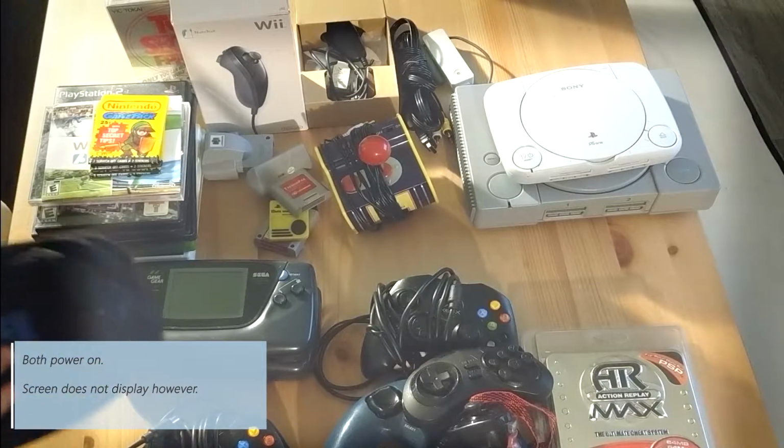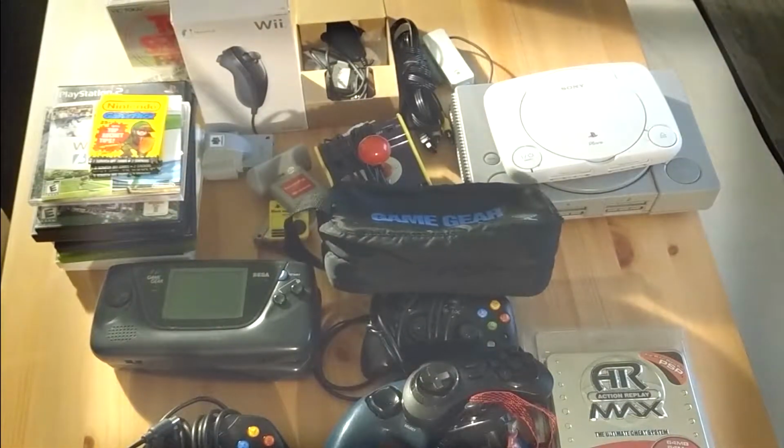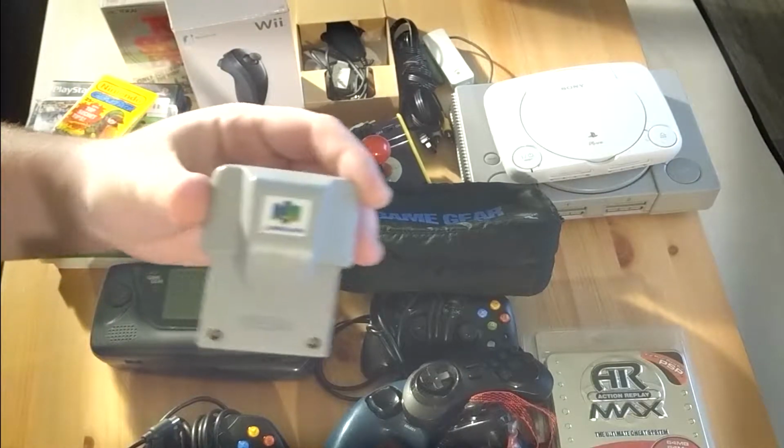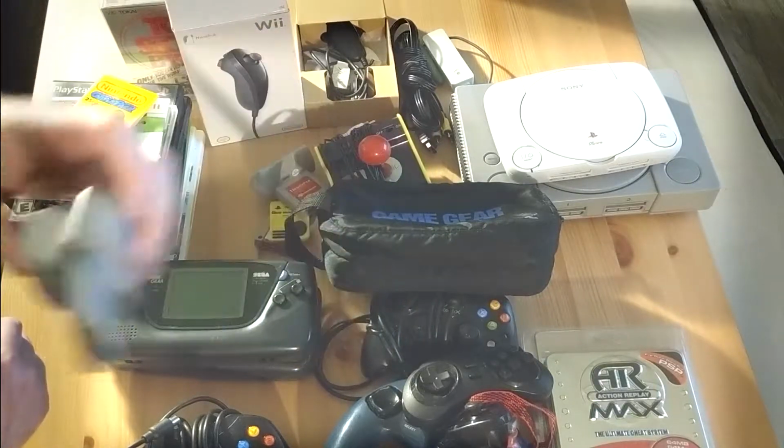I've heard the stories about Game Gears. The case is kind of cool, though. But yeah, I've heard the stories where the capacitors or the screen needs replaced, so I assume both of those don't work. But I will find out. I think I had also picked up an N64 Rumble Pack. Nice to see a nice legit N64 Rumble Pack.